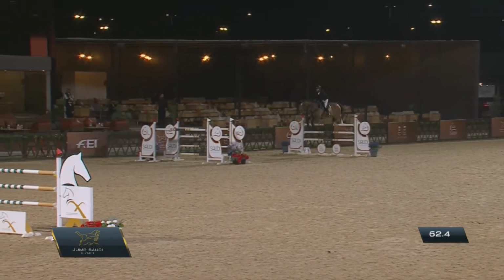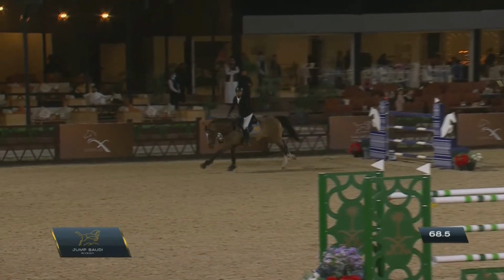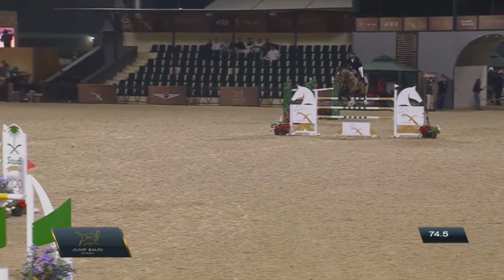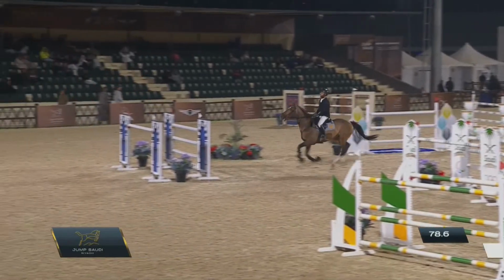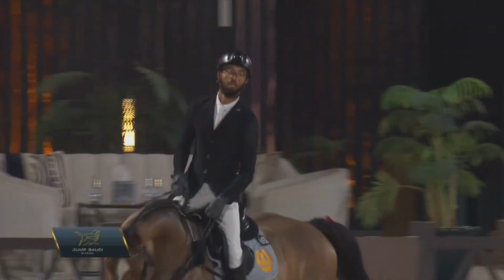Obviously, he builds up a great relationship with his horses. They're very much in tune with each other, Sheikh Ali and Cobalt, and with Kilian. Just turns to this final line. Now, shouldn't... 82 seconds. It's a shame to get time penalties in this competition, but that, I think, is what's going to happen. Yeah, 82.11, so it's 1 for time, unfortunately, for Sheikh Ali Jamal Nasser Al Nuaimi and Cobalt van der Bisschop.